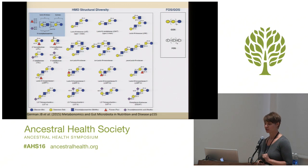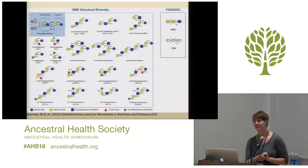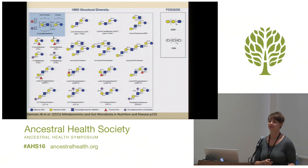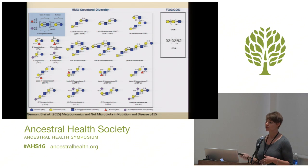So this is an overview of HMO structural diversity. And this is, of course, in comparison to the fructo- and galacto-oligosaccharides that generally serve as fiber in foods like yogurt and also infant formula. You can see the large contrast in structural complexity between these different types of fibers, and so this is not going to be selective for any particular kind of bacteria. That's why using HMOs in combination with bifidobacteria can be a unique combination to promote the growth specifically of those bacteria. And we've shown this in vivo.